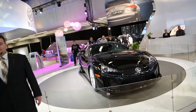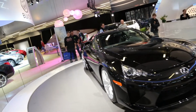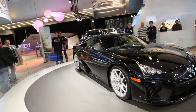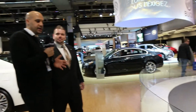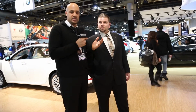How much is this one exactly? This one is $426,000. $426,000 for an all-carbon V10 that's spitting out how much horsepower? 552. 552 horsepower. The thing about this car, it just looks fast standing still. It's awesome. I've got a beautiful shot of the carbon fiber brakes that will just haul this car down from ridiculous speeds.